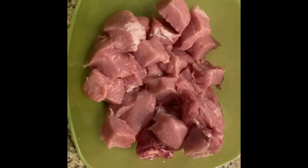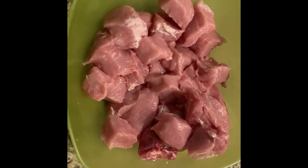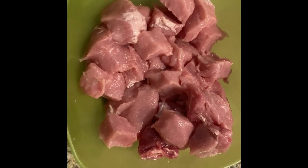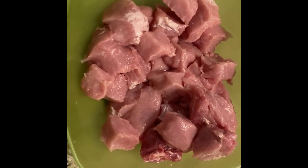Okay, so I did end up cutting up all 5 of those loins. Like I said, here's a shot of the leftover stuff that didn't make it into this canner this time. So we're going to can this probably tomorrow.